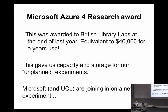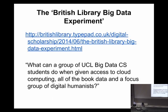We're also working with UCL and Microsoft and a group of big data computer science students who have been given access to all this, and we're working with them to build something, a foundation, which we hope will soften the blow to normal researchers coming in to use the content. So that it's actually a combination of computer science students and digital humanists come together to decide and work out a platform, a way of sharing, a way of investigating, exploring these files in a way that's better than just giving them the files.